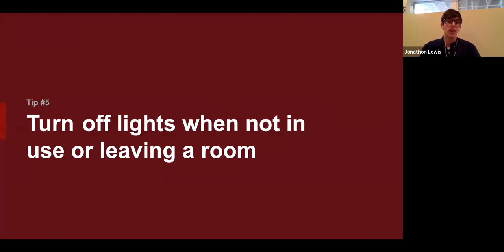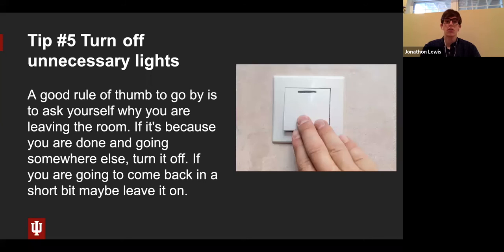Another tip, tip 5, is turn off your lights when not in use or when leaving a room. A good rule of thumb for this is, when you're leaving, ask yourself, am I going to be coming back here? Am I going to get snacks from the kitchen, or am I going to go to sleep? If the answer is you're going to sleep or you're going to be gone for more than an hour, then you probably want to turn off the lights. That's going to save you a lot of energy.